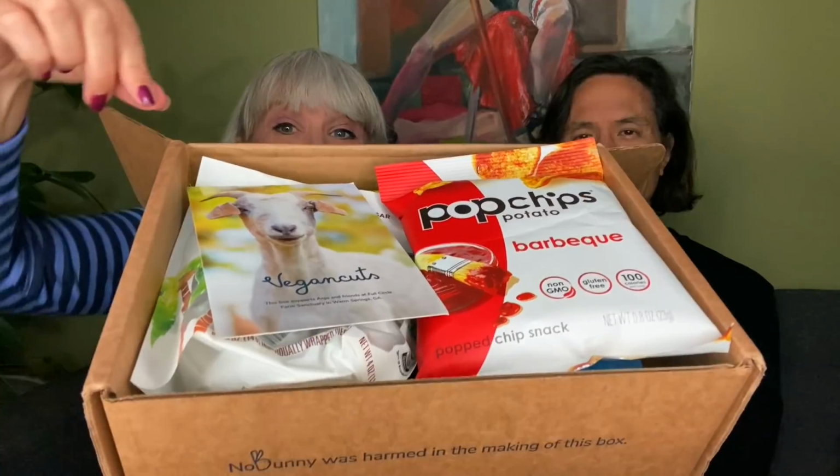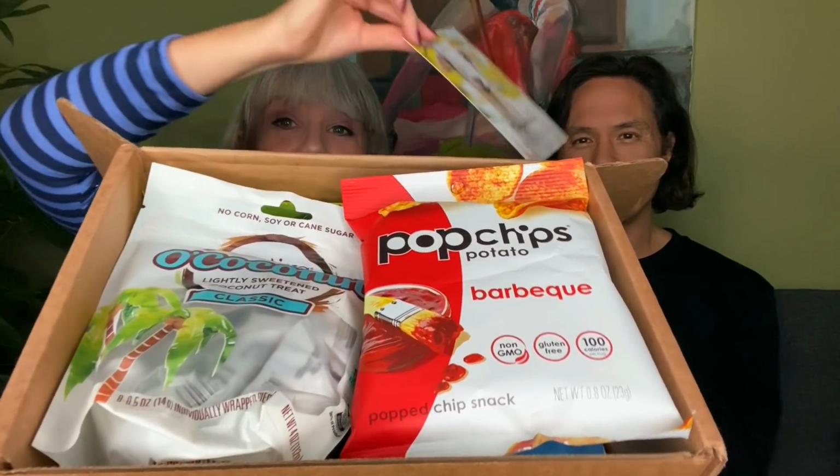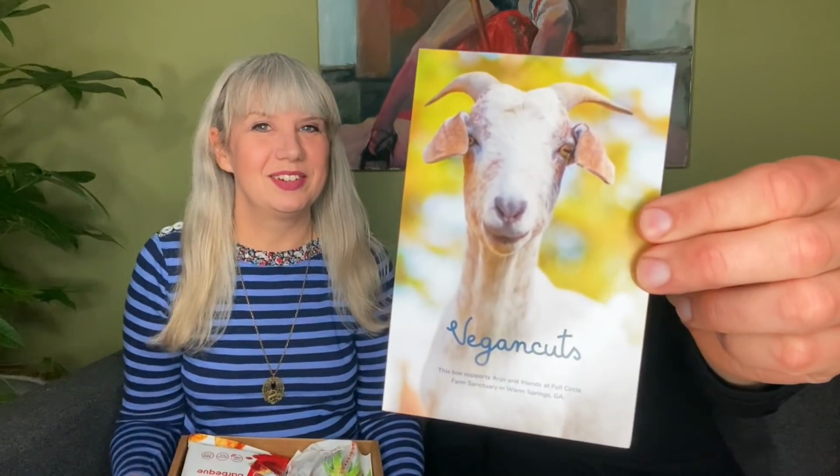All right. So I'm pretty excited. I'm feeling snacky. How about you? Okay, so here's the card, which gives more details on the box. It says that this box supports Angie and friends at Full Circle Farm Sanctuary in Warm Springs, Georgia. So that's really cool. What a cutie, too. Yeah, he's a cute little goat, huh?